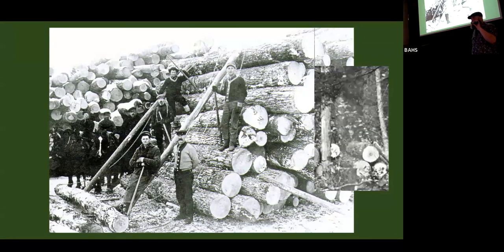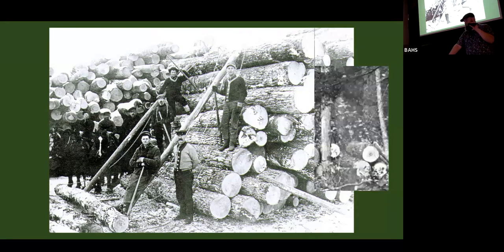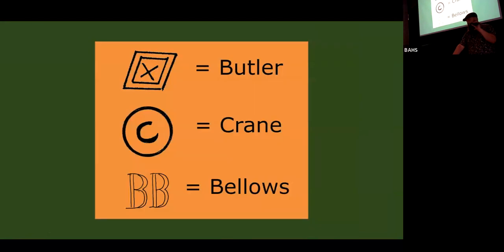This is the log decks in Honor for the Guelph Pet and Cast Company, taking the logs next to the river so that they can then be transported to the mill. On the way to the mill, the logs were stamped with a log stamp.